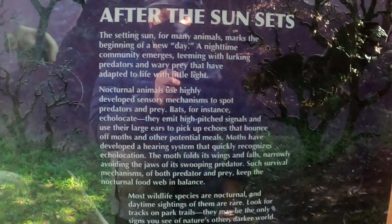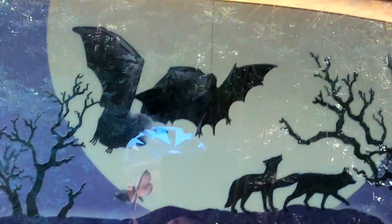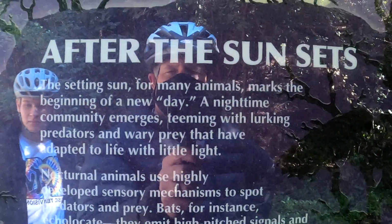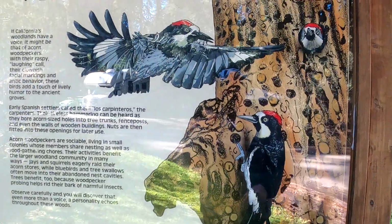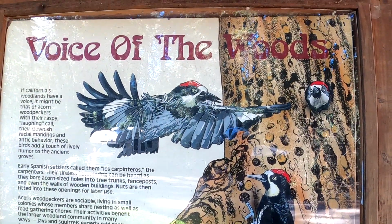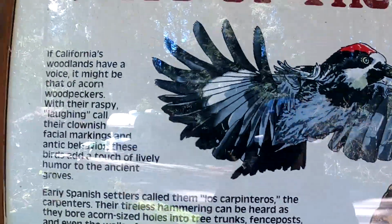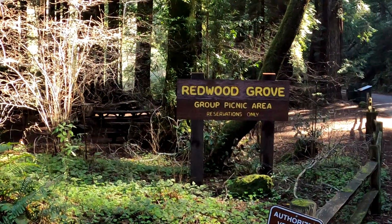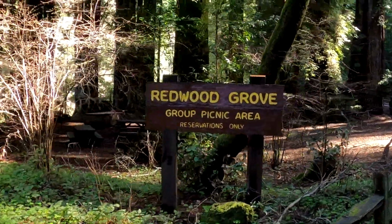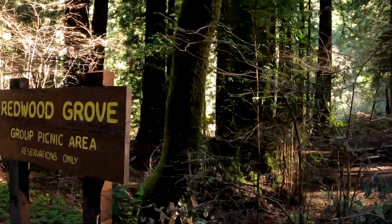This is after the sun sets. Oh, we got a bat hanging there. And they got all these critters here. A little fox. A frog. Is that a lizard? A raccoon? Yeah, we can walk up there if you want. This talks about the woodpecker's voice of the woods. Cool. Here's a redwood grove. Reservations required. Public picnic area.